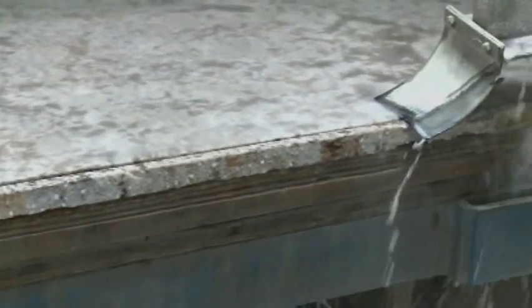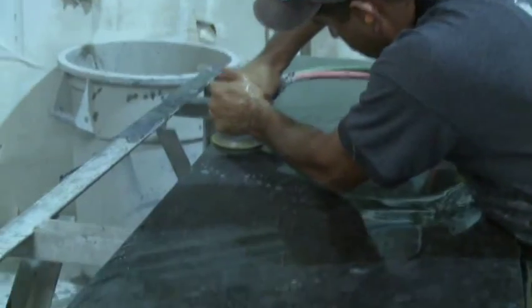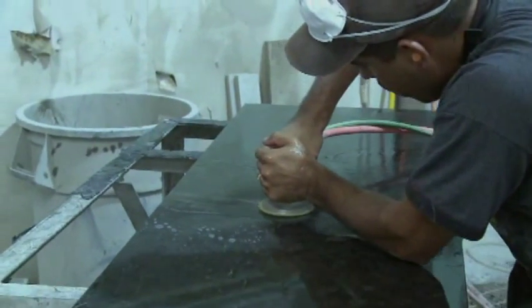A way to upgrade it and really design it and make it your own as well is with the edge. And that's another way to just dress it up, personalize it, make it your own.